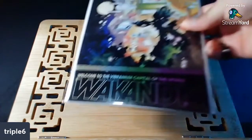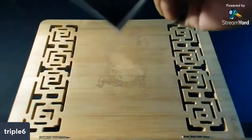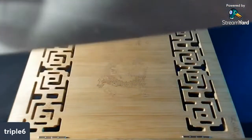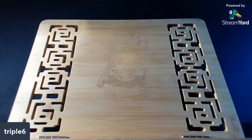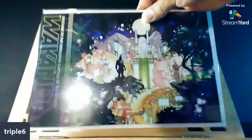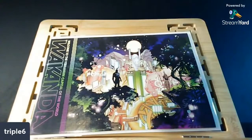Speaking of a dope cover, we've got, what is this? Let me see. Black Panther. What is this? Number 6, 7? Yeah, this is Black Panther, issue number 7. The Welcome to Wakanda. Just a dope cover.